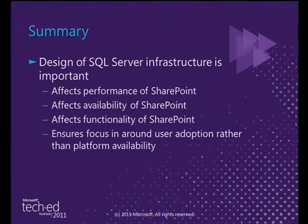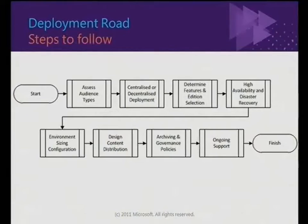And as importantly, there's a focus around user adoption. Do you want to cover that? You run your SharePoint on text files, and we'll see how you go. Right? Anyone used Web Storage System? 2001 days? No? It's a story for a different time.